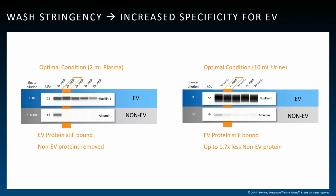When you're looking at different markers, you may need to adjust the stringency to increase your specificity for EV characterization. And here's an example of that, where if you utilize a plasma sample and you wash the sample once before you elute it, you can see that there's still a lot of albumin present in the sample. Note here the differences in the elute dilution. So this tells you how little material you actually need to see your sample. So you dilute your elute 1 to 10, and you only need a few microliters of this to detect the actual markers.